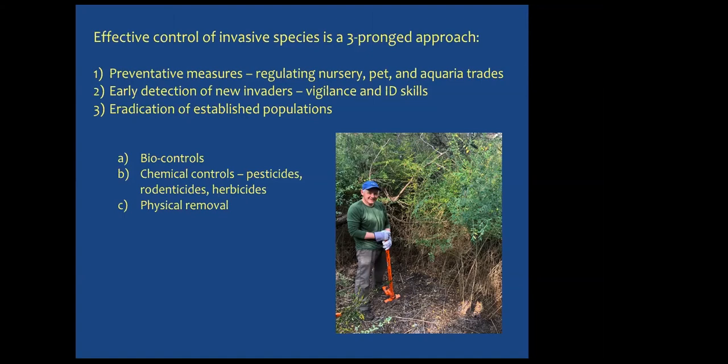Eradication is something we've become much better at. The challenge is to eliminate target species and prevent recolonization. Depending on where and what kind of organism you're dealing with, this can involve different methods, including biocontrols, use of chemicals, and physical removal. So now we're going to focus on locating and manually removing invasive plants commonly found on the BCP. The best way to prevent and contain invasions is early detection and rapid response. Developing identification skills is key.